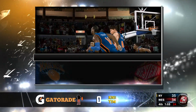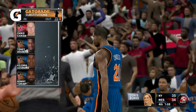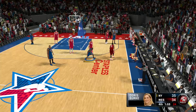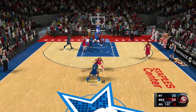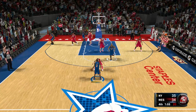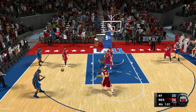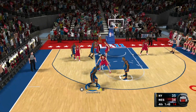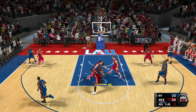A moment to check in with Doris Burke. Doris? Hey, Kevin, I was able to hear the advice Mike D'Antoni gave to his team during that break. He told them tone it down from three-point range. They haven't shot a high percentage from out there, and he said, hey, we've got to focus on stepping in and taking the easier shot. Let's get that going, and we'll come back to the distance shot later. Guys? Both teams deciding to change it up.